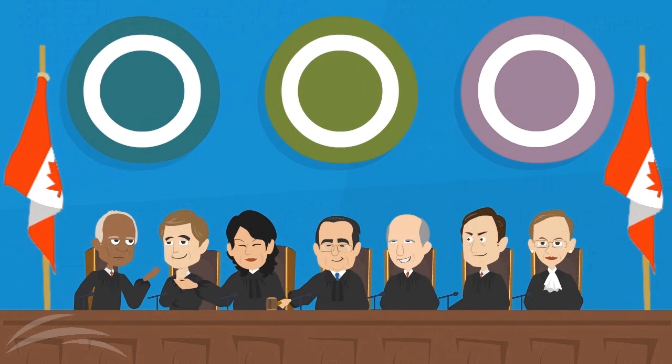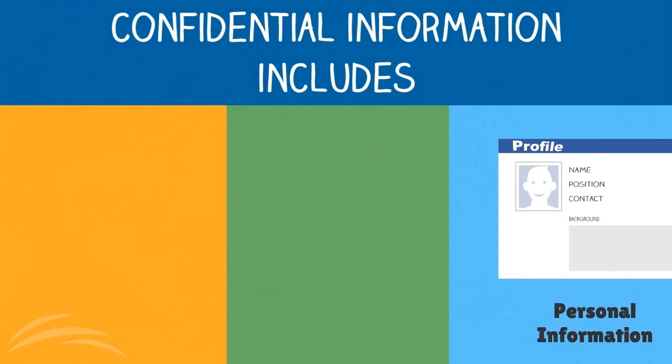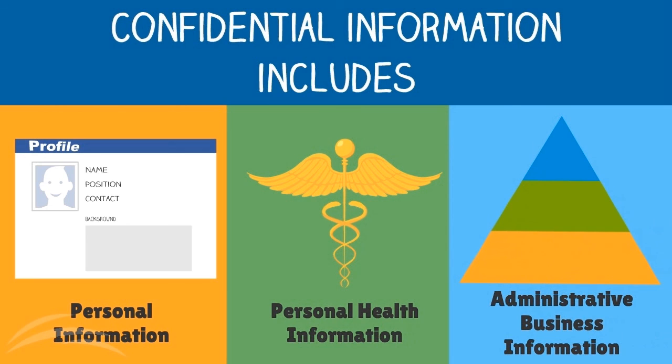Staff are obligated through legislation, Prairie Mountain Health policy, and in some cases their professional standards of practice, to protect confidential information and understand this obligation continues after their employment with PMH ends. Confidential information includes personal information like a client's name, home address, or email address. It also includes personal health information like a client's healthcare history, current treatment, or PHIN. As well, administrative business records that are of a legal, financial, or operational matter are covered under confidential information.